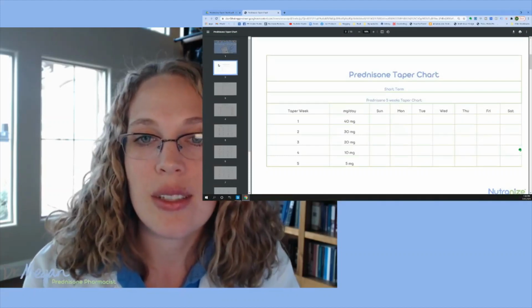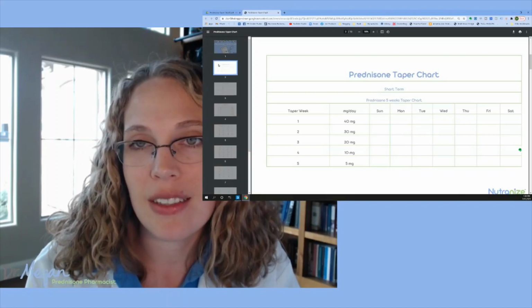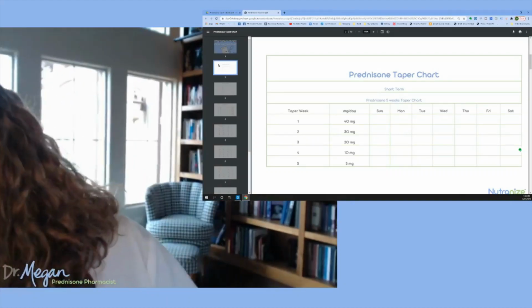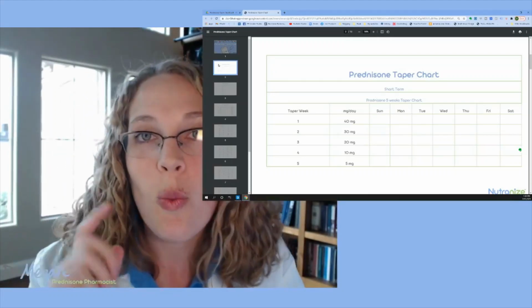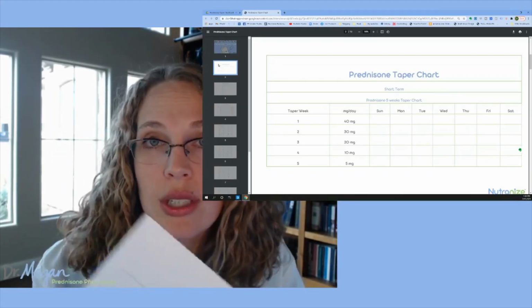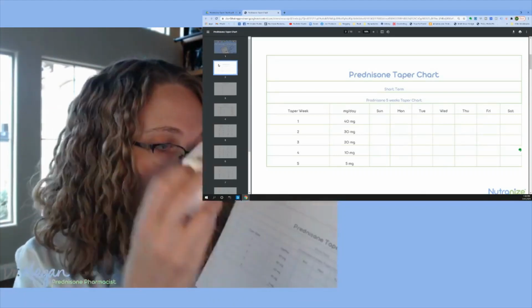All right, so here it is, the prednisone taper chart. And that's kind of loud, sorry. I'm going to grab it. Here it is, prednisone taper chart. So once you have it, you can use it. You can put your prednisone bottle right next to it and mark it off.